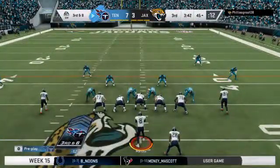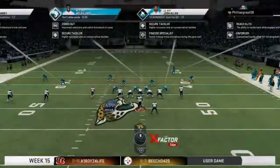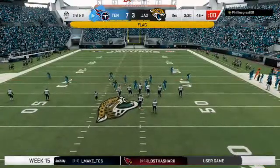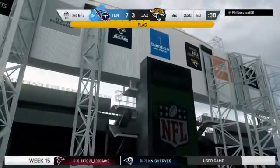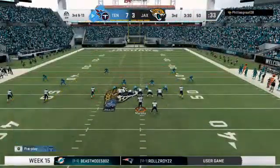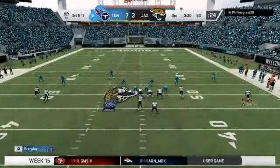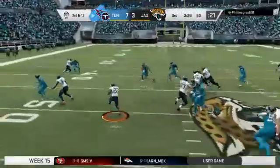Under 10. 36. Twist, watch the twist. 56 to Mike. 56. Watch the slant. That's going to set them back 5 yards. After the delay, they're backed up even further for 3rd and long. We got 4. We got 4. Check 31. Check 31. 3.